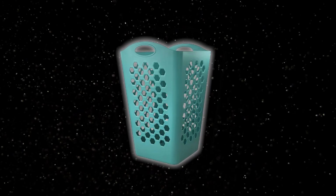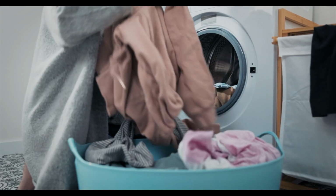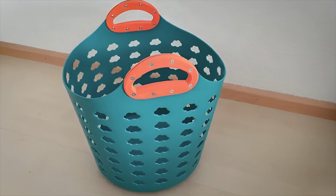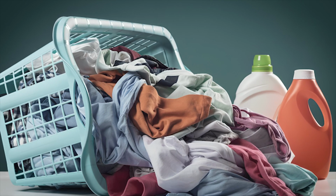Walmart's budget laundry baskets and hampers look practical, light, colorful, and cheap. But employees say they're a laundry day nightmare, saying people come back with broken handles, saying they snapped carrying a single load. The plastic is so brittle it cracks, and the frames warp under light use. I saw a customer at the service desk, frustrated because their hamper collapsed mid-staircase, spilling clothes everywhere.